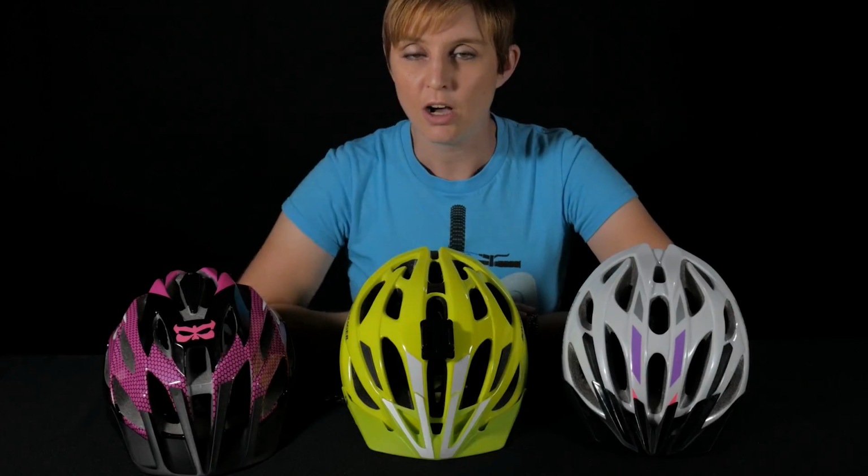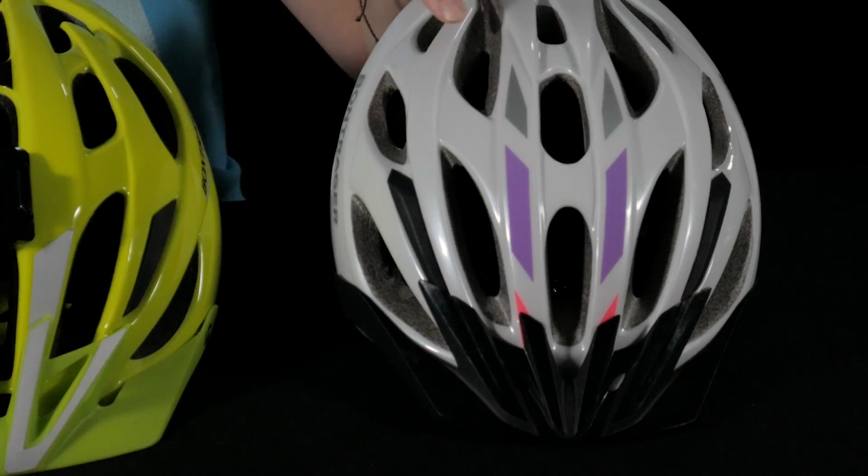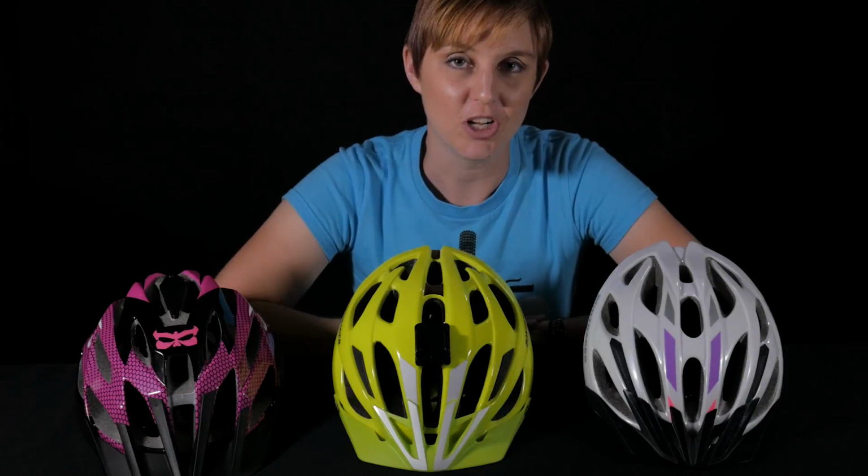All 3 of these helmets are in the budget category, and they all offer similar construction. The shell and foam are fused together during the molding process. They all have better ventilation, a lot more padding on the inside, and they're a lot more comfortable to wear all day long.